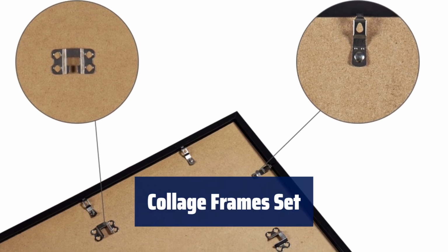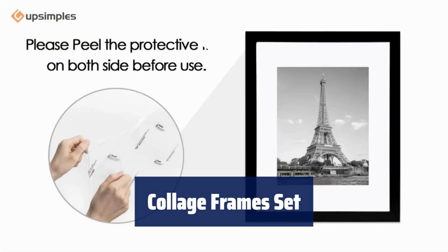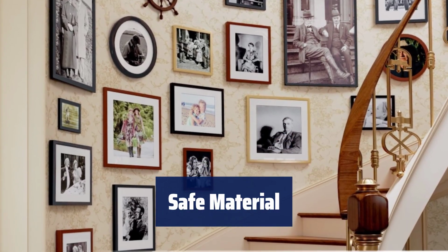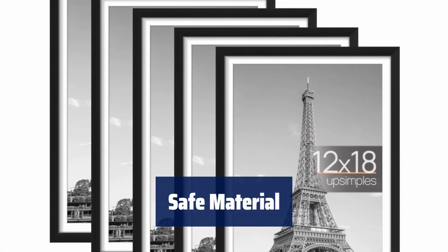Number 5. Display your memories in style with a bulk set of 5 picture frames in the same sizes, perfect for pictures, 11x17 with matte or 12x18 without matte. These frames are made of light but firm materials and have HD plastic covers. You can rest assured that they are safe for your family, even if they fall to the ground.